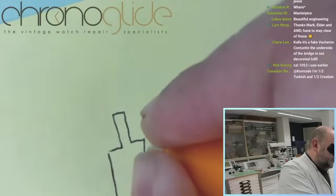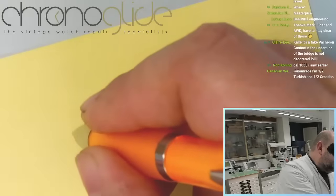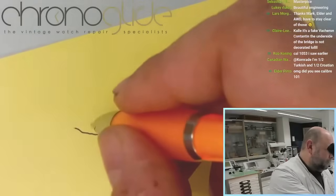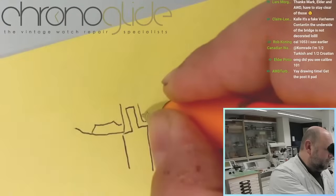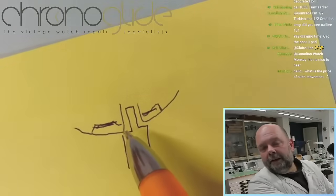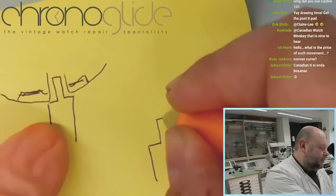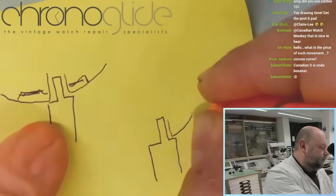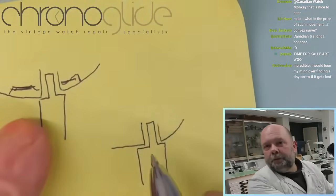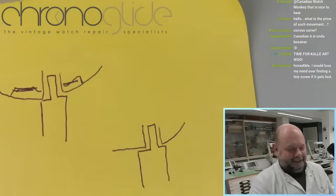The pivot of a pallet fork is usually straight. So if it's slightly curved, well, a bit exaggerated, that is straight, then here the surface which is touching is reduced. That has less friction than if it was straight. I hope that makes sense. And this is, well, I'll show you.